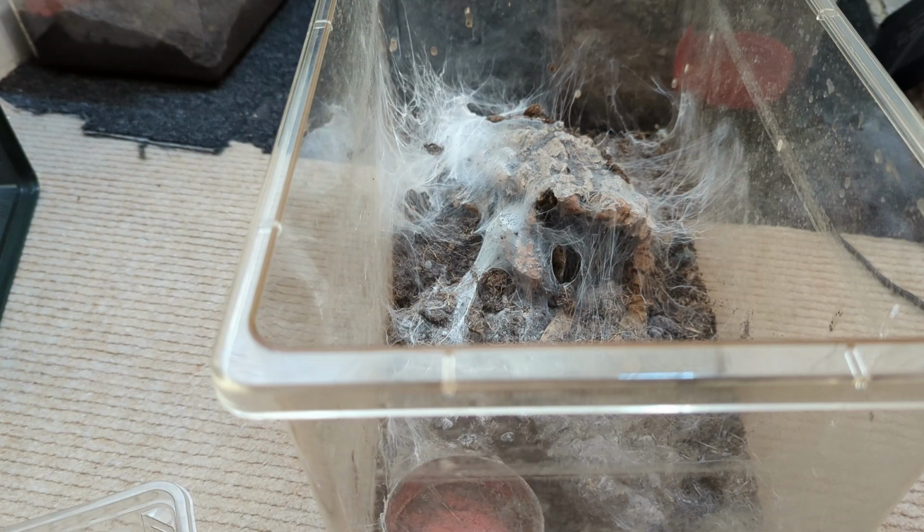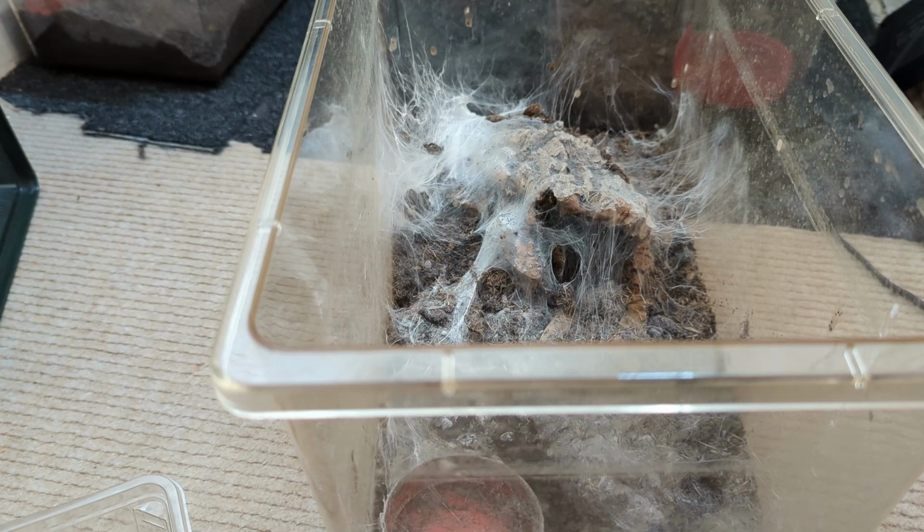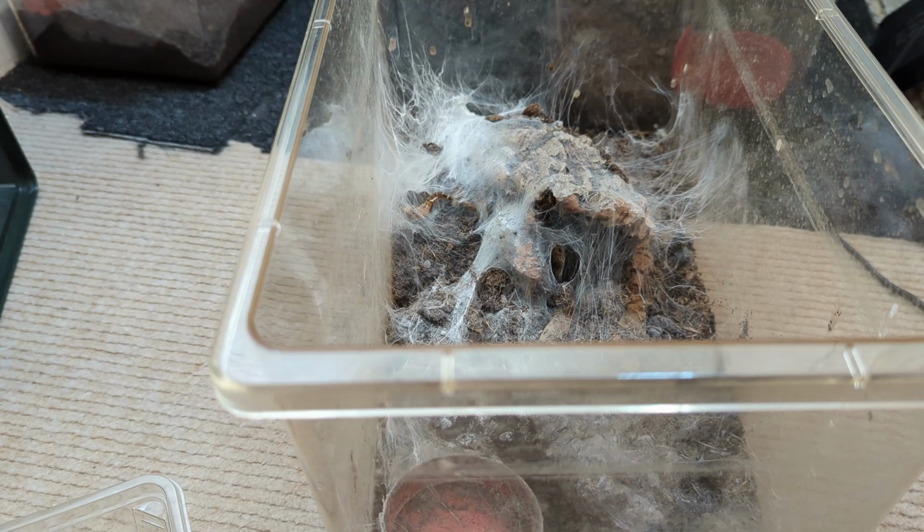Wow, she's been busy overnight. That's a lot more web in this enclosure. This one is the Haplocosmia himalayana, Himalayan Earth Tiger. Let's see if she eats, shall we? Is she going to come out and get it? Give it a minute just to see. Anything?